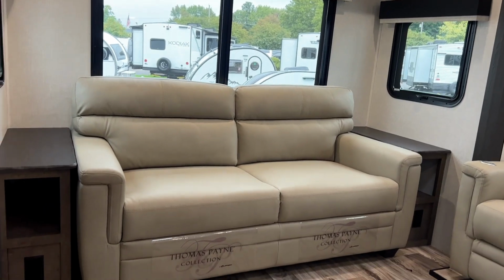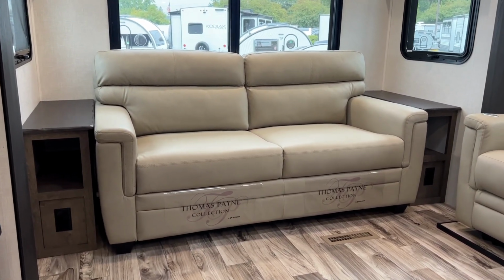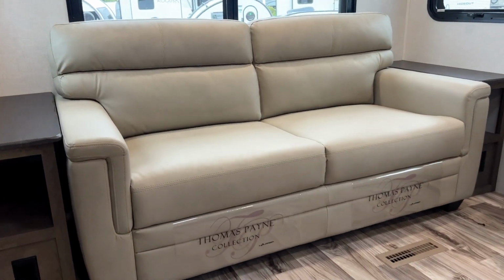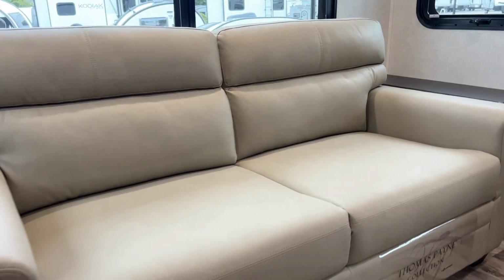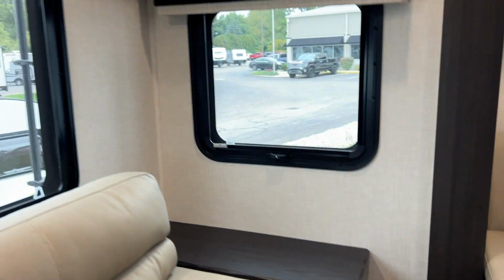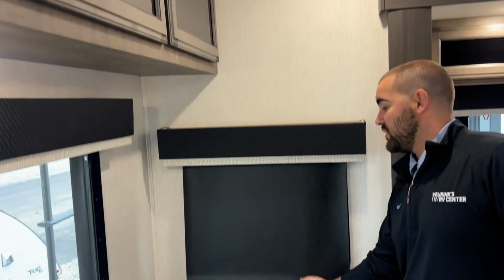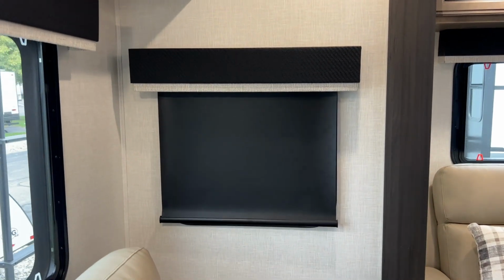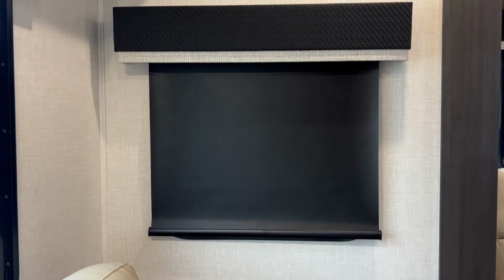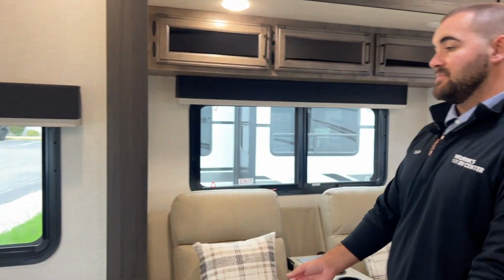When you're camping, you never can have enough plugs. So that will pull out actually into a sleeping space. So if you are doing a little bit of entertaining or you want to bring the kids with you, that's a good spot for it. Up above, a bunch of storage space. And then as you see over here, they are going to do the roller shades, blackout shades, which are awesome rather than pleated shades. So it blocks out a little bit more light.